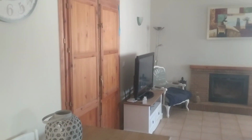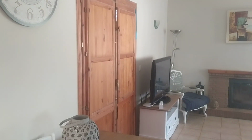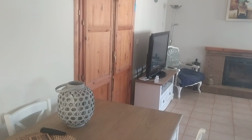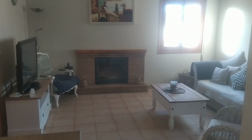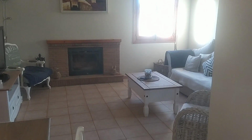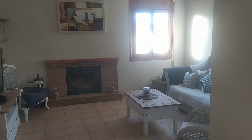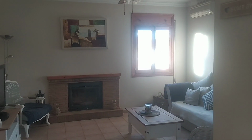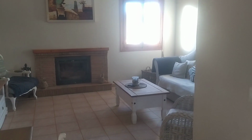So coming into the villa via these beautiful character wood shuttered doors, the first thing that strikes you is just how comfortable it is, and just a homely feeling. Ultra modern's wonderful in some respects, but some people want a lot more heart and a lot more charm, and this villa certainly offers that. So you've got a wonderful sized living room, which is open plan a little bit to a dining area.